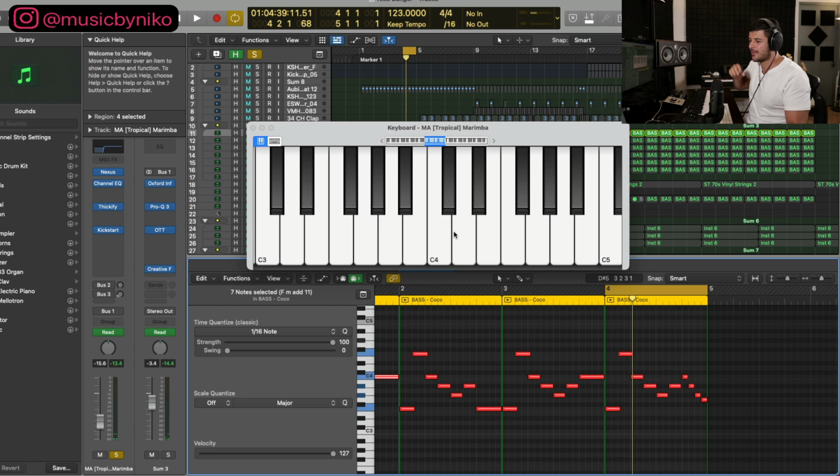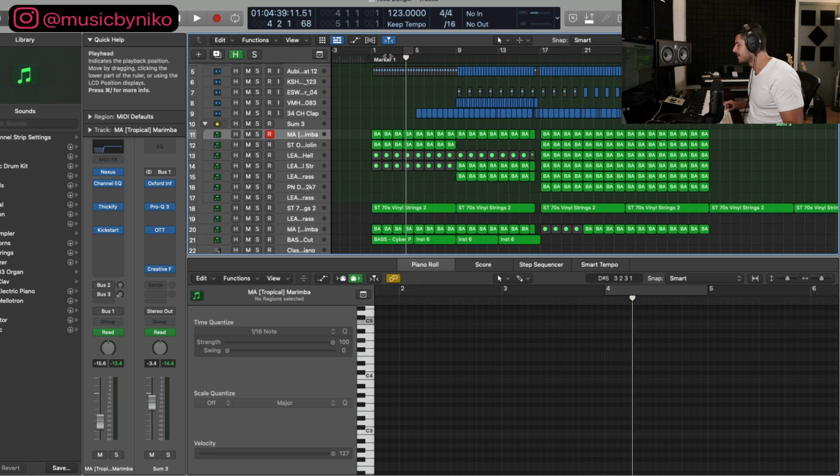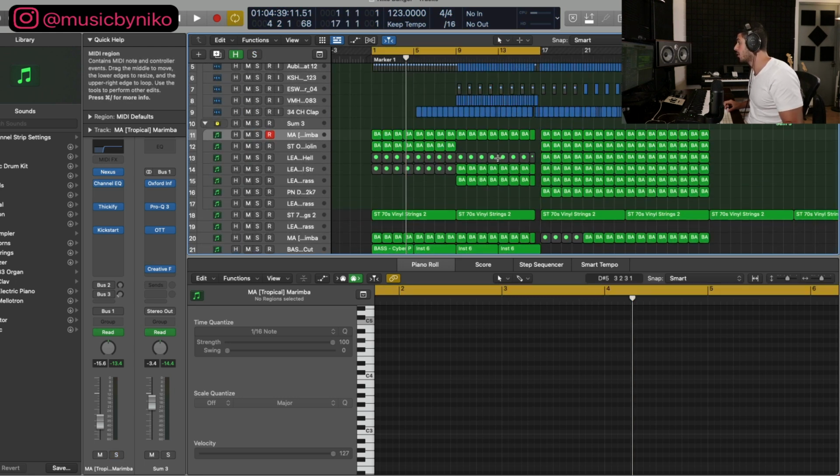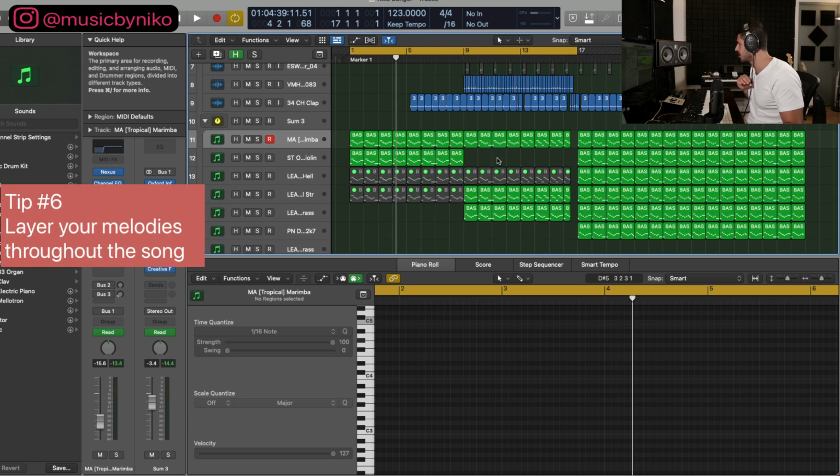That is another one. I'm looking at my notes here just to see. Layering the melody throughout the song. So this is a really good one, guys. Now, if you notice, this is really my pre-chorus and my build. And again, this can be really used in any genre, guys. This is a dance song, but all this stuff can be used across any genre.